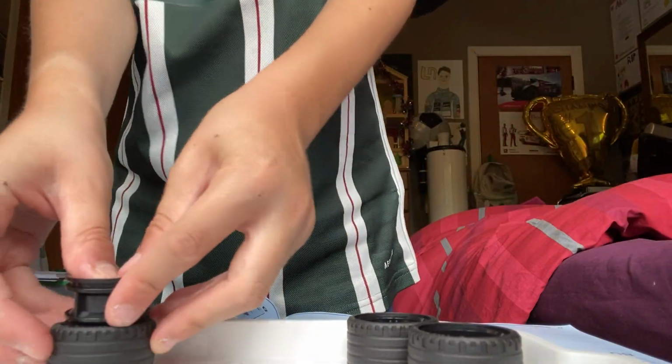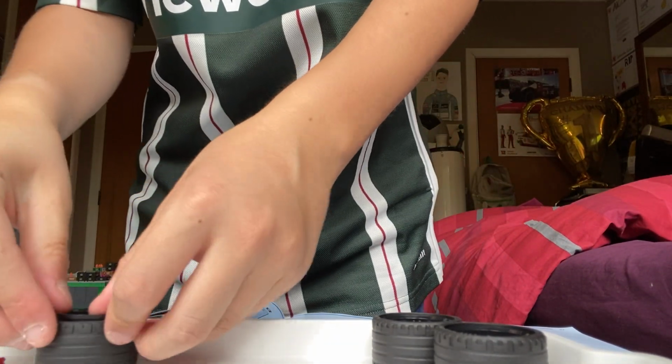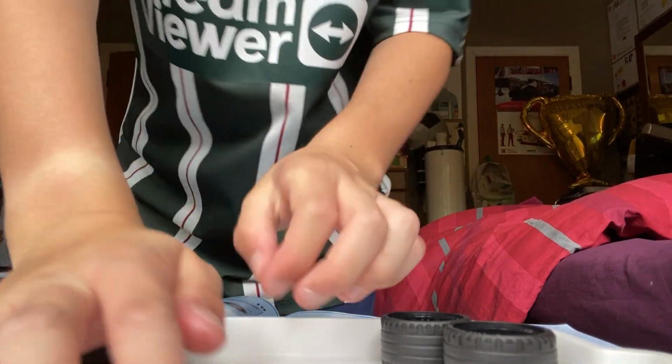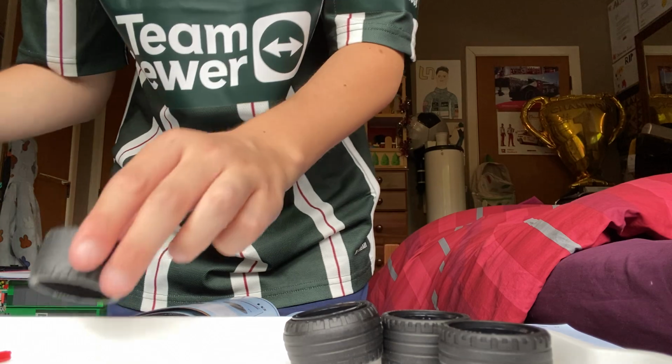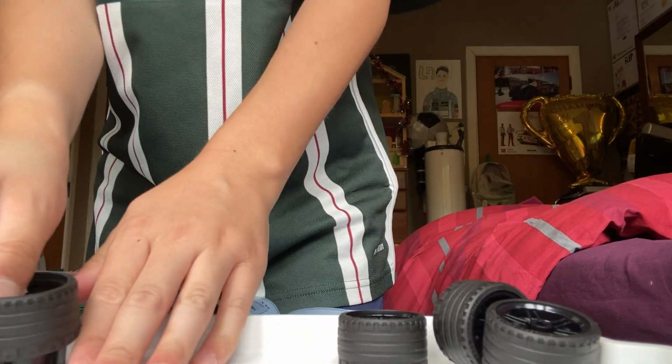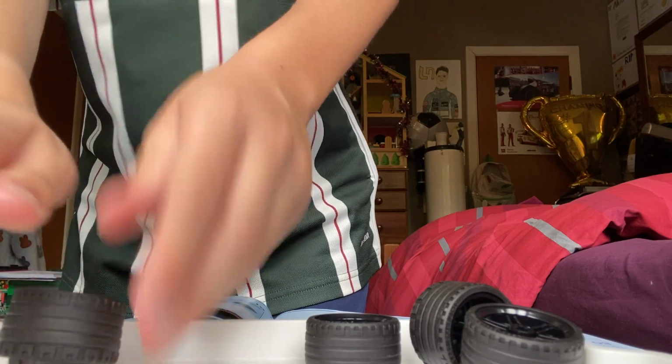Okay, I'm going to put all four of them on right now. There we go. So basically all we have to do is create the axles to go in the middle, and then we're done. Oh no, this wheel's going all funky and it's not working. Okay, that's fine. Okay, the last wheel, fourth wheel. Okay, done.